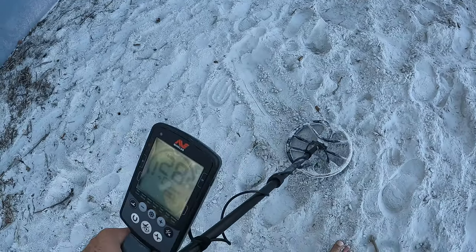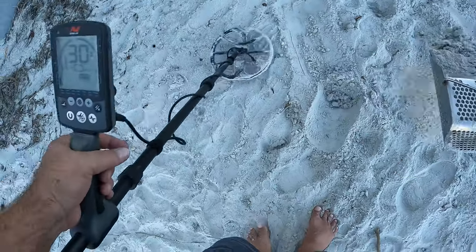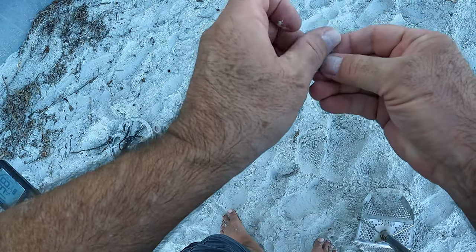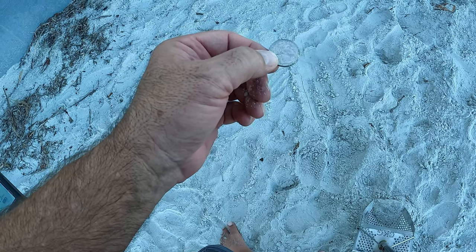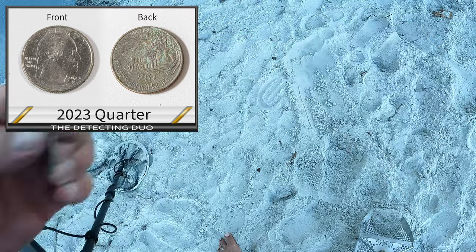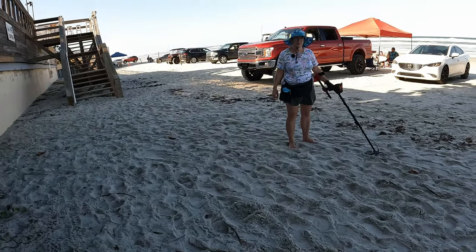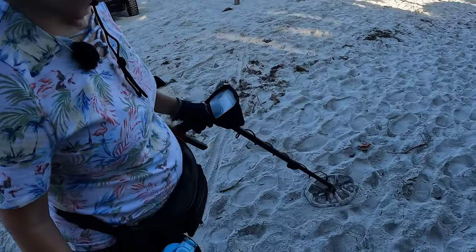There we go. Well, that's a 28. Scratch. Okay. There it is. I see it sitting out there, right there. And a quarter. That's a brand new quarter, like 2022 or 23. 2023 quarter. Okay. You got something over here? This is a 20. 2021. Alrighty, right there.